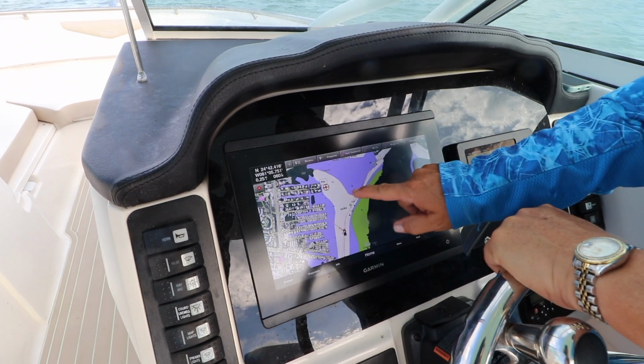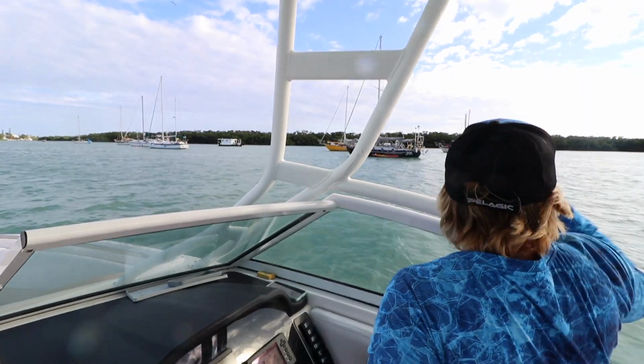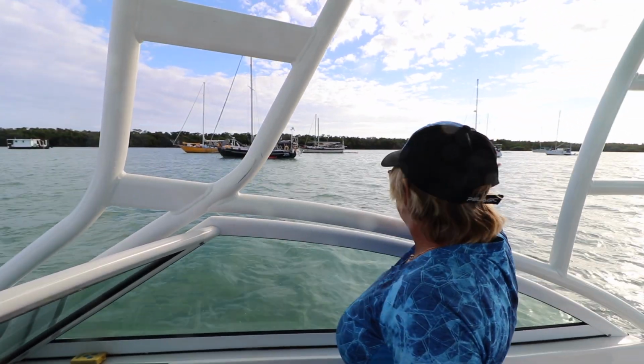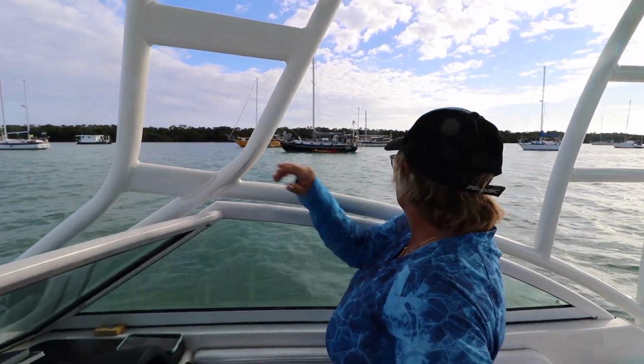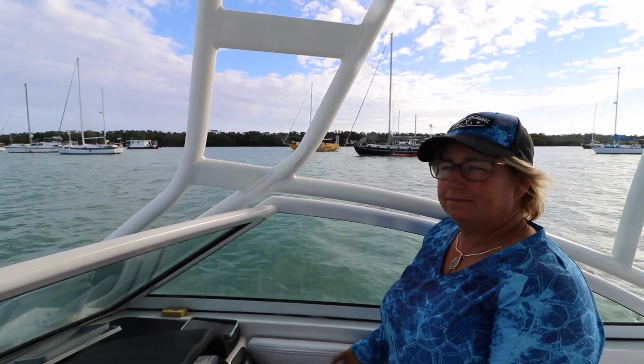This whole area that's white in here is all docking boats. Of course, I can see you living in this kind of an area where there's lots of sailboats that look similar to yours, same size. Cool.